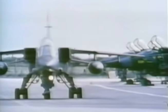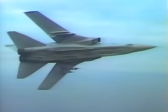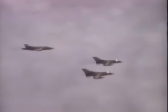The first Tornado GR-1 fighter bombers sent to the Gulf weren't equipped with built-in laser designators. So the RAF sent over a dozen Buccaneer bombers armed with pave-spike laser designators to mark targets for Tornadoes. GR-1s carrying Paveway laser-guided bombs flew in three ships of two Tornadoes and one Buccaneer. Buccaneer navigators called the shots.